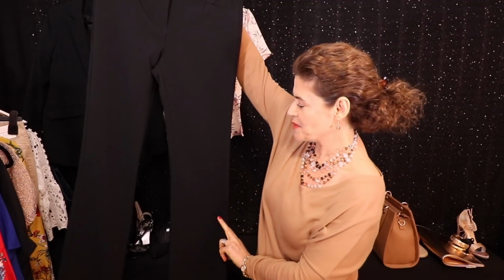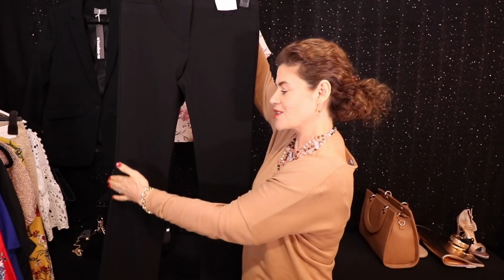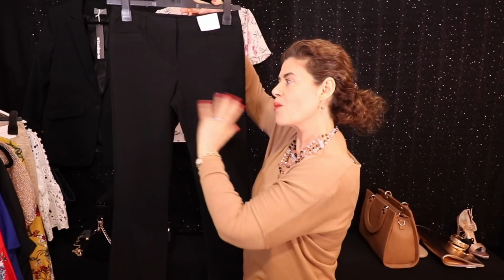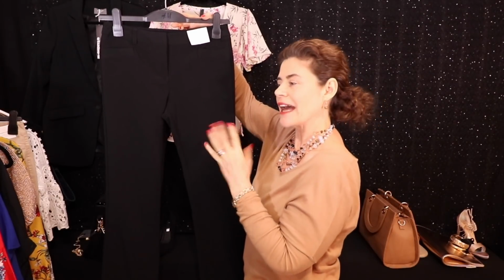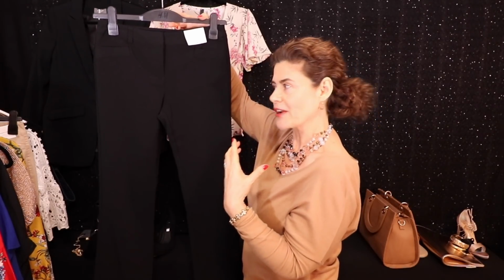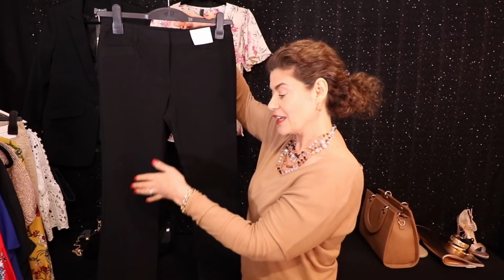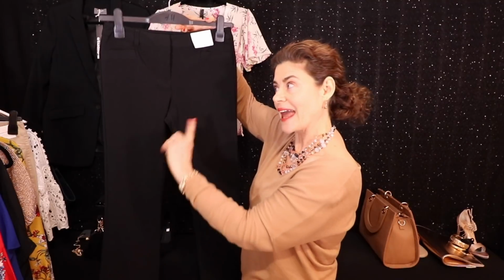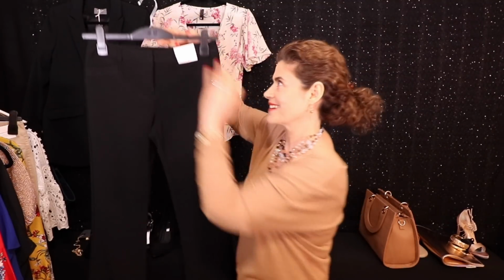Now, what's lovely about these pants is you can see it comes from the hip and it goes straight down. That is a wonderful silhouette for all body shapes. If you are taller and you're slimmer and you're happy with your overall body shape, then you can go for a slight flare at the bottom. But remember, if your pants flare out at the bottom, it can make your hips look wider. That's why this particular silhouette is fantastic.